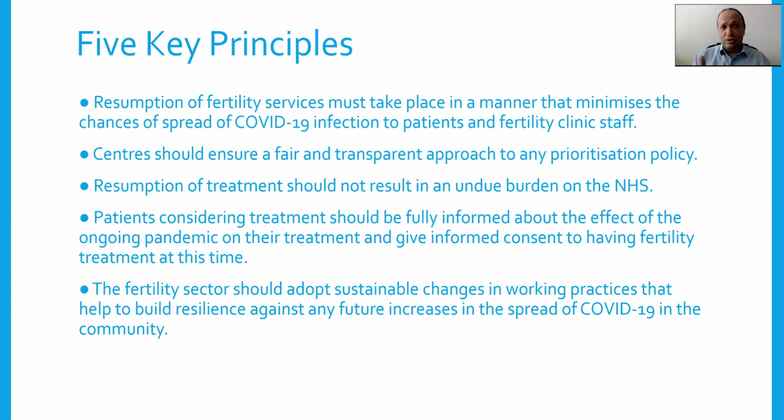The second one is that centres should ensure a fair and transparent approach to any prioritisation policy. We were aware that patients would be delayed during treatment, so we wanted to be certain that those who had been delayed for the longest and were the most needy got the opportunity to be treated first. We then have another one that relates to testing as well, which is that resumption of treatment should not result in undue burden on the NHS. And one could argue that if we're increasing the spread of COVID-19, we are increasing the burden on the NHS.